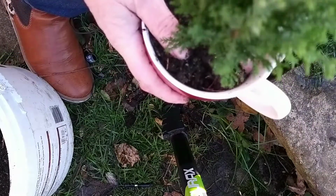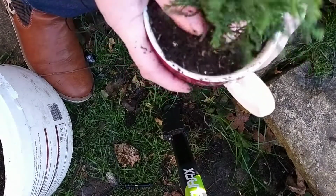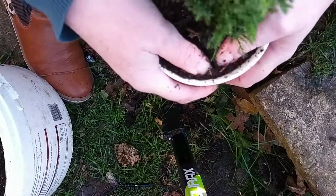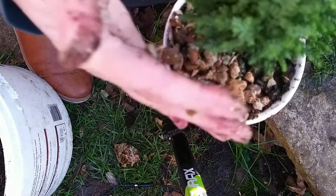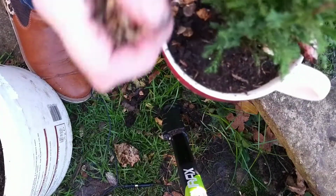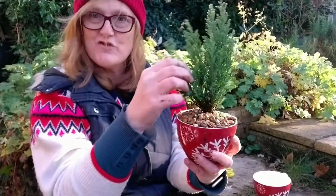So my little trees have been out in the garden, just out on my patio, so they are quite moist, the root ball, but I will need to make sure that they have enough water without becoming waterlogged. And then to finish it off, because this might be going indoors, I'll take a handful of that gravel and put it on the top just to give it a little finesse. So there's tree number one.